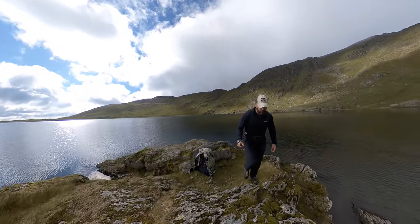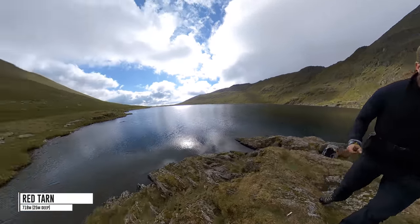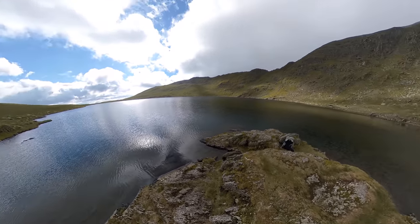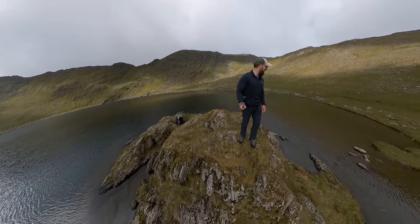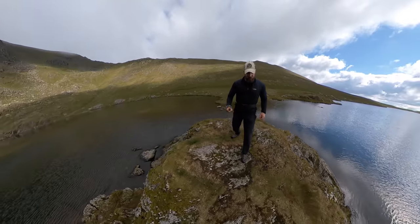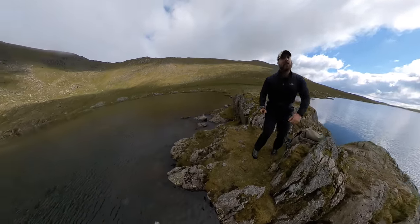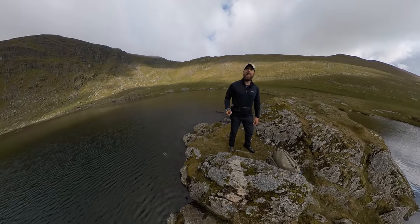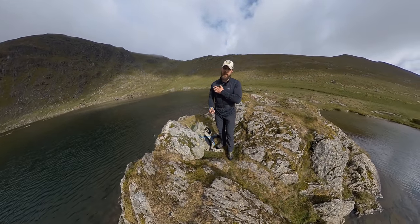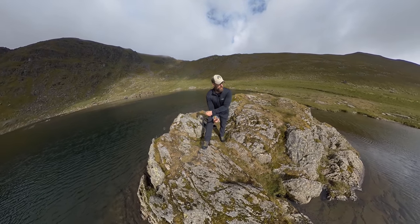Is this the most beautiful little picnic spot you've ever seen in your life, or what? My own little island. Gorgeous. Just want that sun to come out now. I want to bask in it. I'm gonna have my butties and bask. And watch those people going across the edge. And then I'll probably make a nice, slow, casual stroll down to Birkhouse Moor.